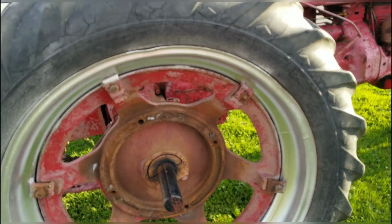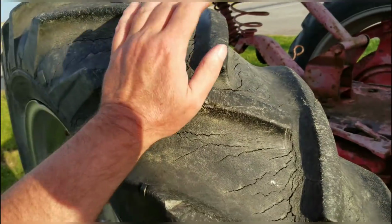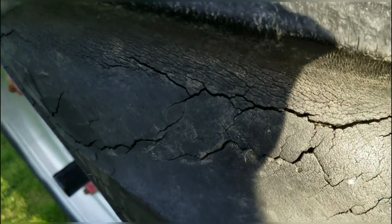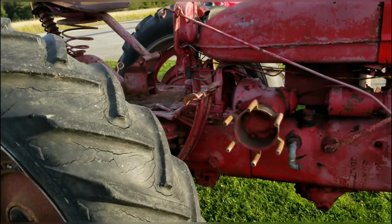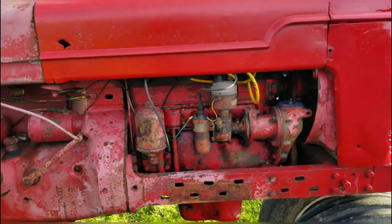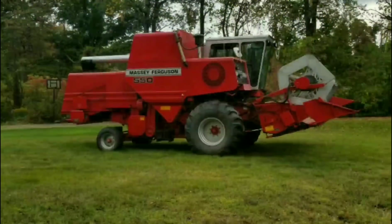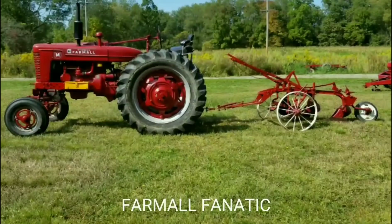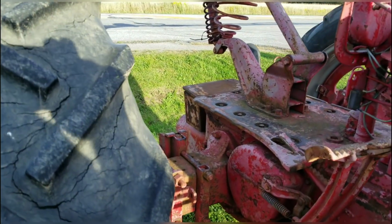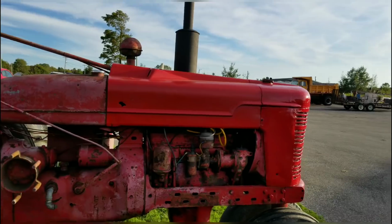There is a wheel weight on the other wheel. There's not on this one. Oh, and this is interesting. So I was bragging up the rear skins, but these are dry rotted. The other one is not. I don't know, might run like a top, but whew, what would you give for it? I know where I'm at. So that's the Farmall H.